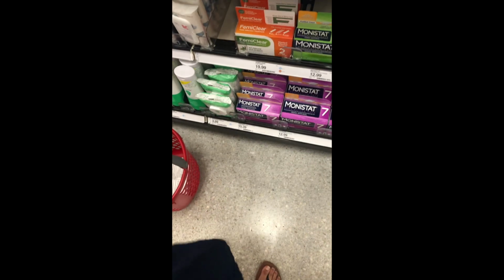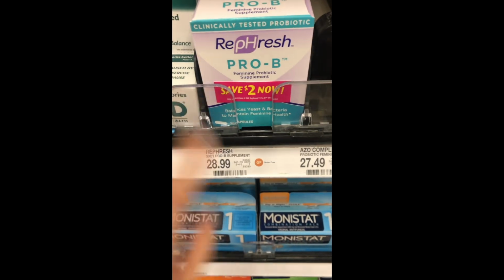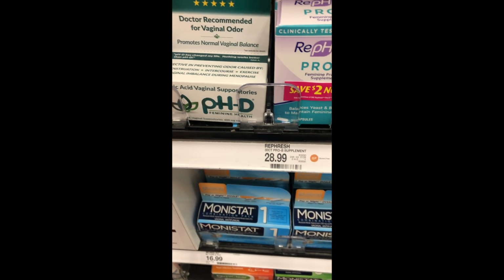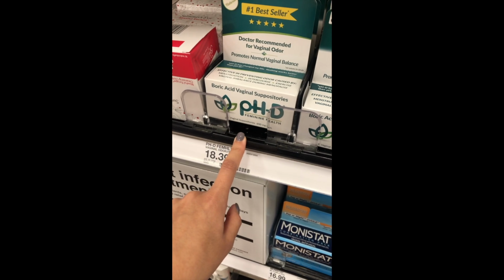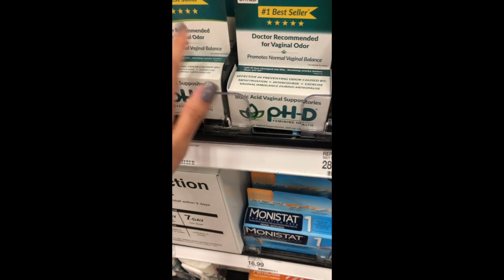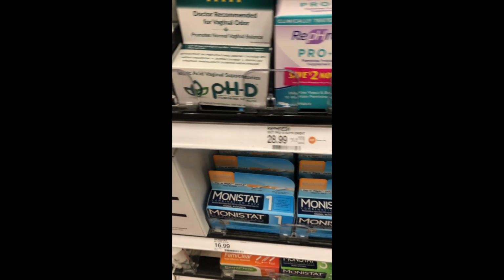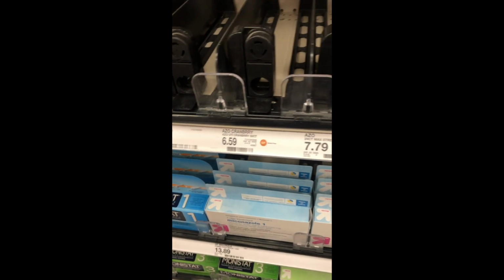Okay, all right, so let's see what else they have here. They have some probiotics here, which is actually pretty good because that'll help you replenish your good bacteria that you have to help balance out the yeast. And then we have some boric acid vaginal suppositories, which you can actually use as well to help treat your vaginal infections. With the boric acid, make sure that you're only using it vaginally. You should not be ingesting any boric acid by mouth, because you could literally die from it.